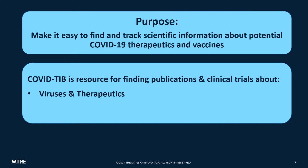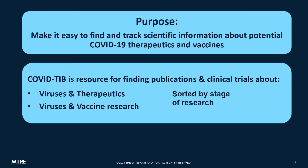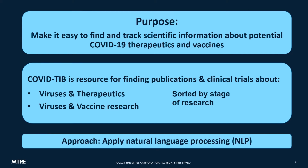COVID-TIB is a resource for finding publications and clinical trials about viruses and therapeutics. It includes candidate drugs for SARS-CoV-2 and 12 other viruses. It also includes information about viral vaccine research. And to facilitate tracking the status of research, in COVID-TIB results are sorted by research stage, such as clinical study, case study, or in silico.